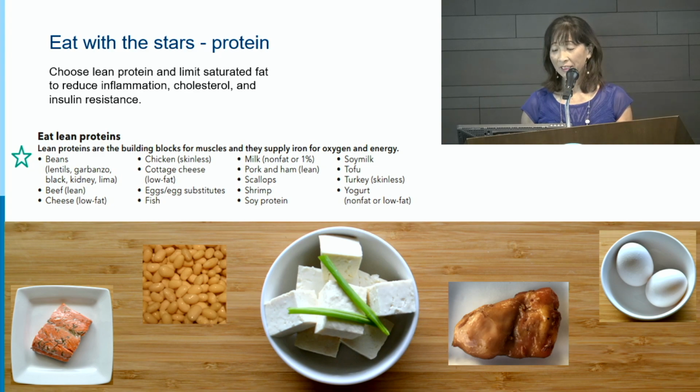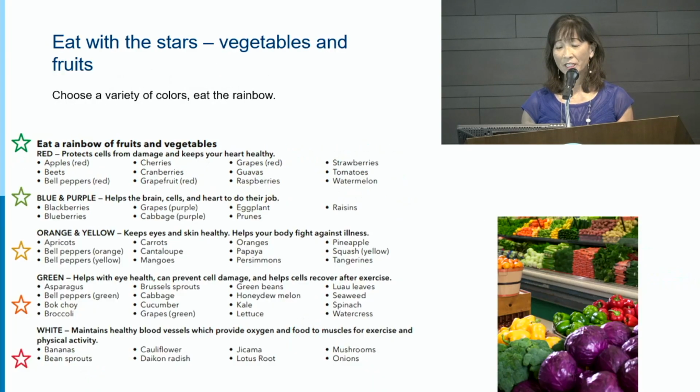Tofu, of course, and then seafood. Same thing for shrimp tempura. If it's tempura style, doesn't count, right? But if it's sautéed in a little bit of olive oil, capers, and whatever, then it can count. Okay, are you guys counting? Okay, so lean protein.